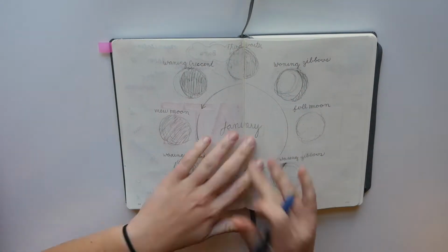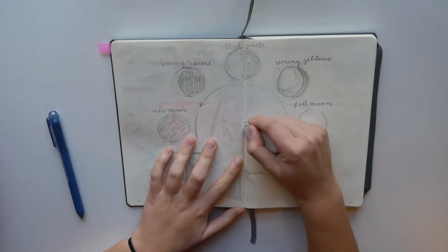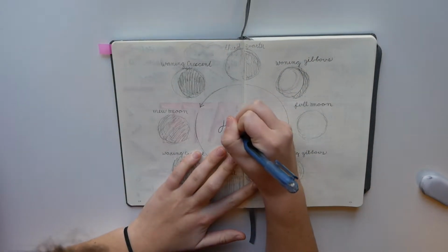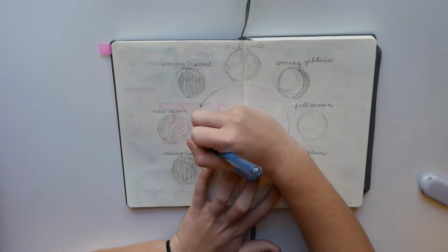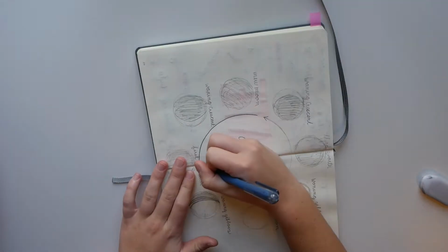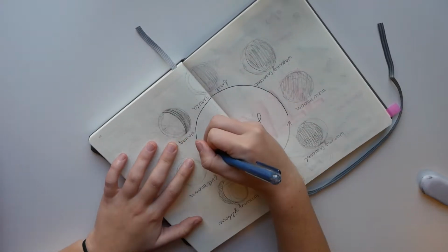I don't know why, but I chose a moon theme, kind of like a spacey theme for my setup this month. I've never really done a monthly setup before. This is kind of my first time giving it a go, and I wanted to bring you guys along with me.